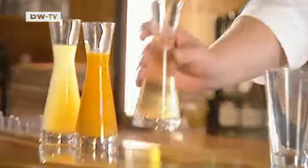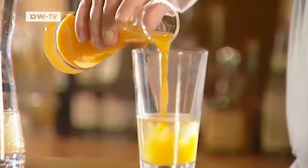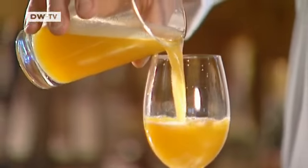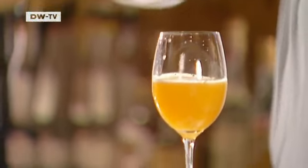Shake, mix, and pour. Klaus Ruf is head chef, and mixing drinks is another of his passions. The highlight, these aren't just cocktails being made here, but sophisticated juice mixes called Cuvees.